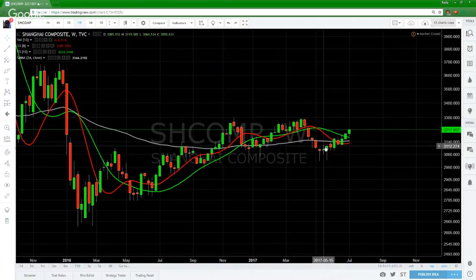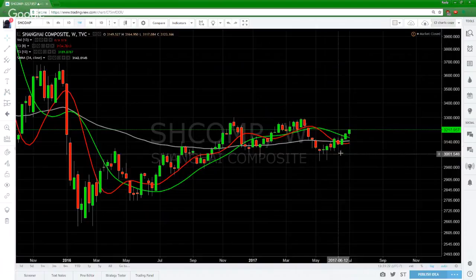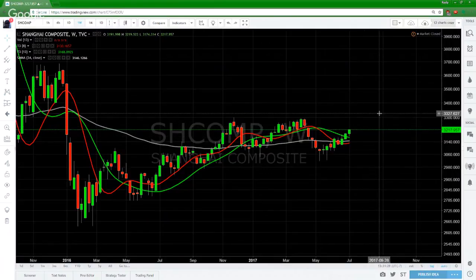Shanghai Composite's doing what it's supposed to. We got a double bottom, 2 hammers, lower highs. We got the hammer, and then another hammer with a small, tiny wick. Broke into the 8, got rejected, broke the 8 and hasn't looked back. Watch for a previous high break at 33.